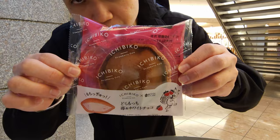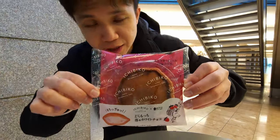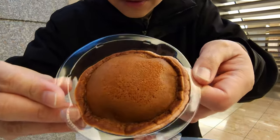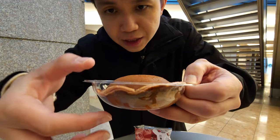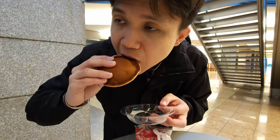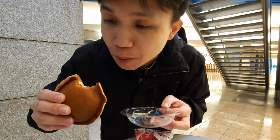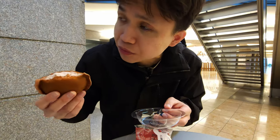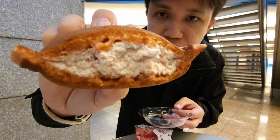Ichigo collaboration with Lawson, a strawberry dorayaki. Pretty cool, isn't it? You know, the dorayaki is pretty thick, a lot of filling, judging by the depth. Yeah, the flavor is, I wouldn't say it's intense. Maybe out of 100, around 60%? 55 to 60?